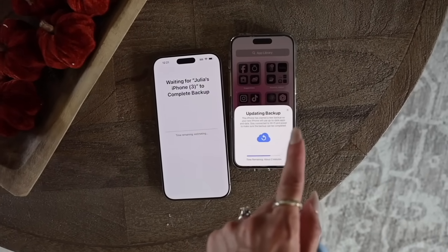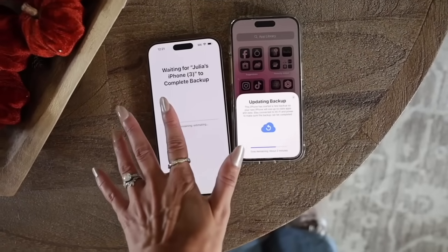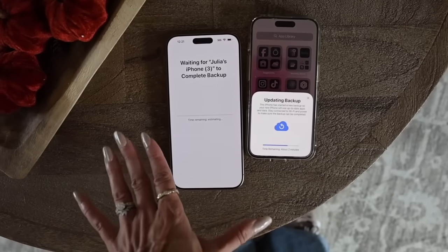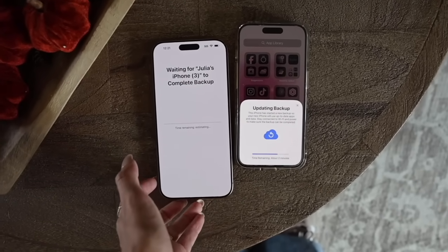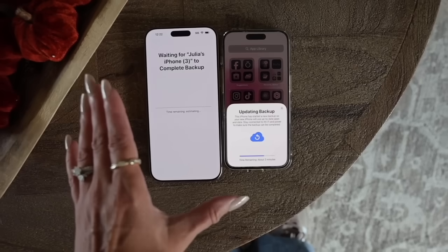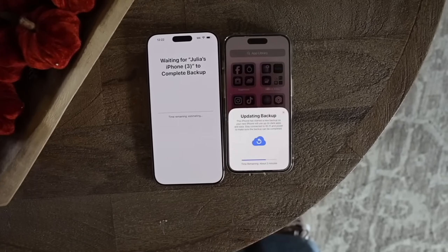I feel like I've learned over time. So what I like to do is back up my phone to iCloud, my old previous phone, the day before I get a new phone. Because then when you do it from an iCloud backup, I feel like it usually takes less time, at least for me. Whenever I try to do the quick start, it literally would take hours to transfer my photos and everything in the past, which is not ideal because you literally can't use either phone while it does that.